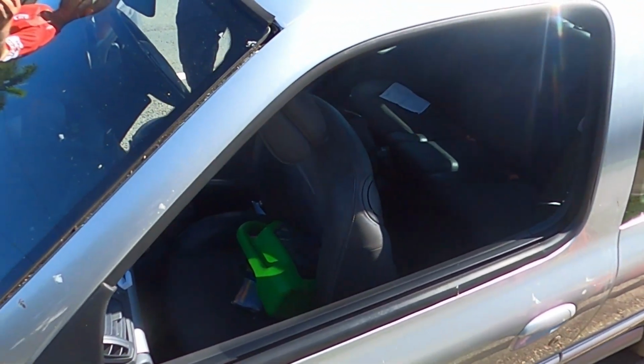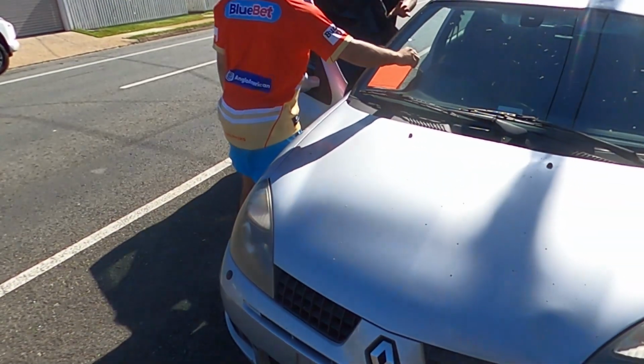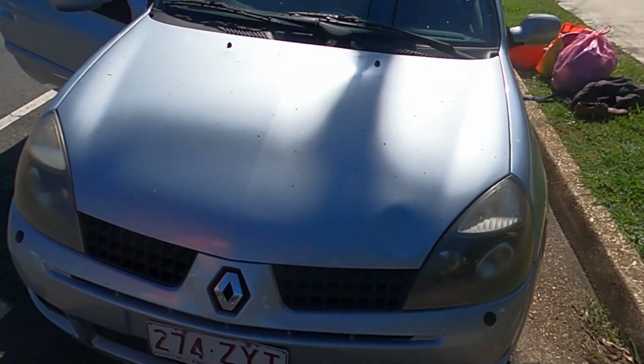That's right. Good hands. Cover the window because it didn't go up.